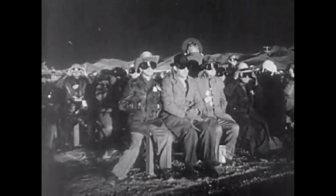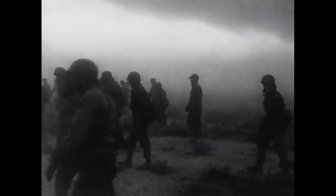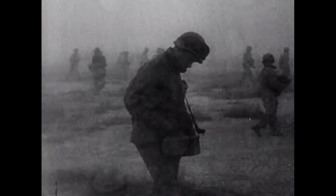Blast's blinding flash silhouettes observers 7 miles away. Then its ugly mushroom cloud swirls skyward. Within an hour, the dirt-caked troops, all safe, have abandoned their foxholes and are pushing through a veil of dust as GIs pointing Geiger counters lead the way.